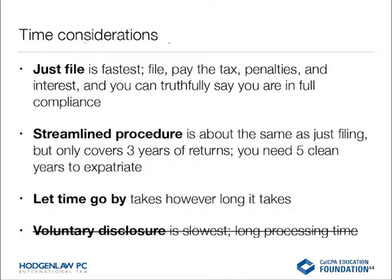Now, when you're making a decision about what strategy to take when you're going to fix your tax returns, one of the things you're going to think about is time. So the just file strategy is going to be the fastest because you can just send in your returns. You can even estimate any penalties and interest and just pay that up front, and maybe you pay a little extra and you get a refund. If you go that route, it'll be pretty easy to say that you're in full compliance.